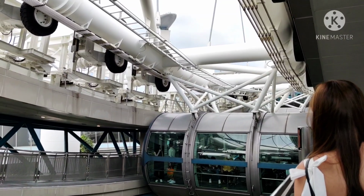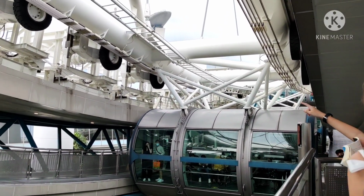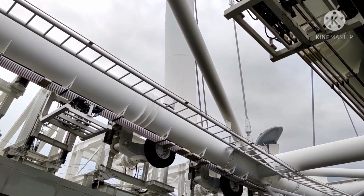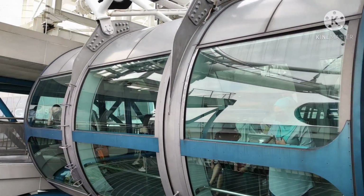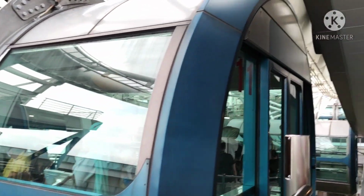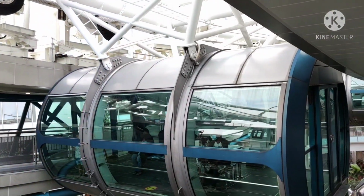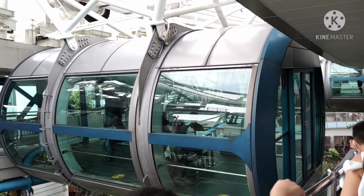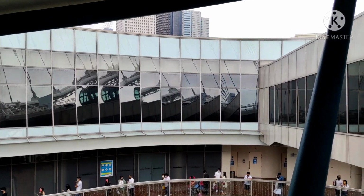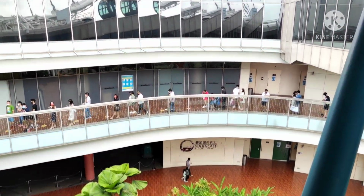Singapore Flyer is 150 meters in diameter. Wow. The height of Singapore Flyer measures 165 meters, about a 42-story building. Singapore Flyer stands on 33,700 square meters of land.